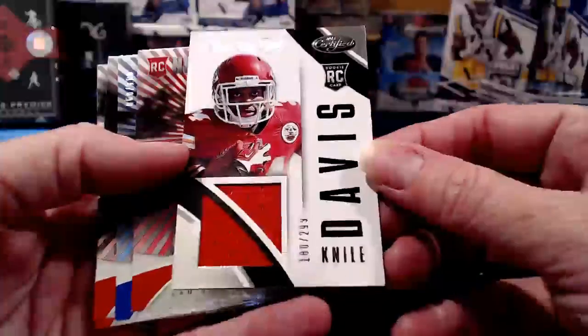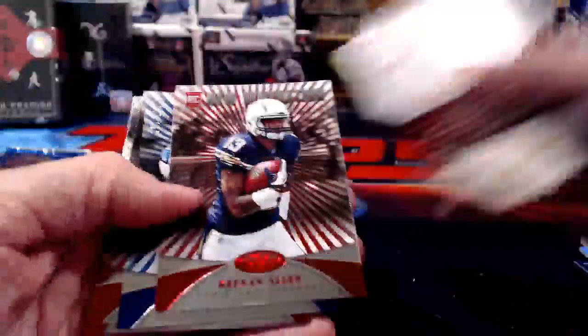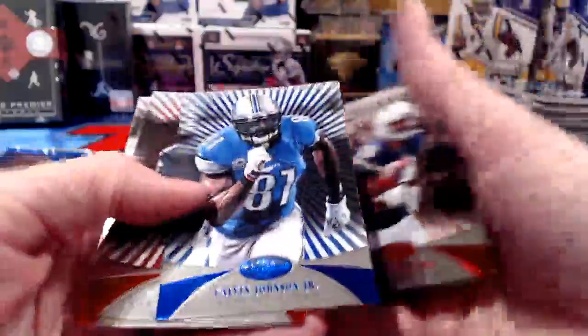Oh, there's our materials hit. Let's just go ahead and move it up to the front. Niall Davis to $2.99 for the Chiefs. Calvin Johnson, Drew Brees, Frank Gore, Jeremy Maclin. Another just blank.